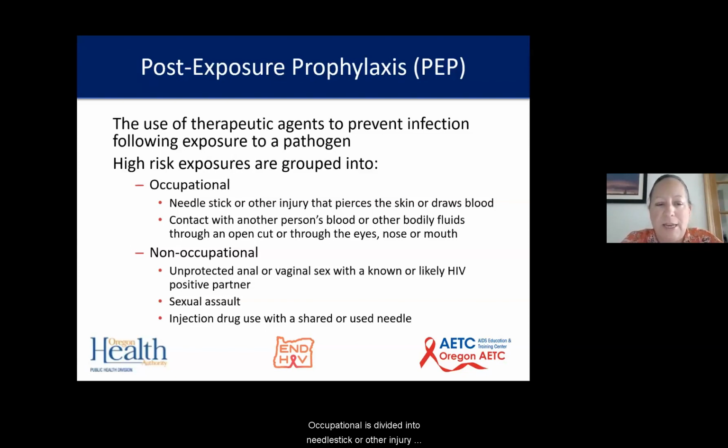Occupational is divided into needlestick or other injury that pierces the skin or draws blood, or less frequently, contact with another person's blood or other bodily fluids through an open cut or through the eyes, nose, or mouth. Non-occupational post-exposure prophylaxis exposures include unprotected anal or vaginal sex with a known or likely HIV-positive partner, sexual assault, which is your focus, and lastly, injection drug use with a shared or used needle.